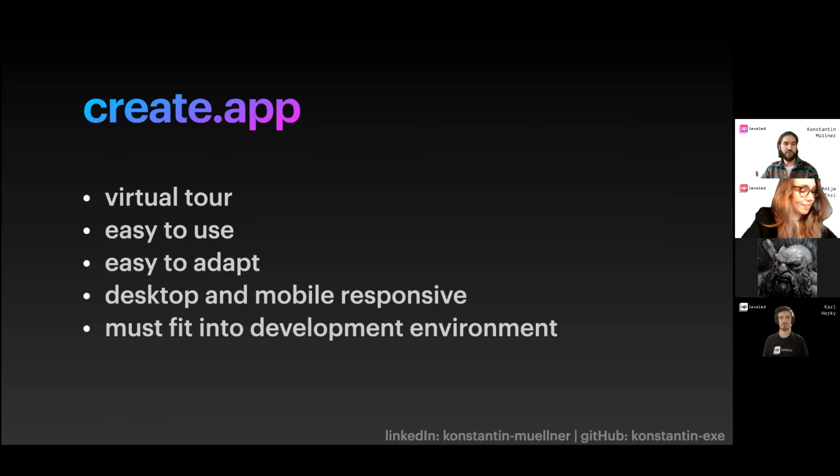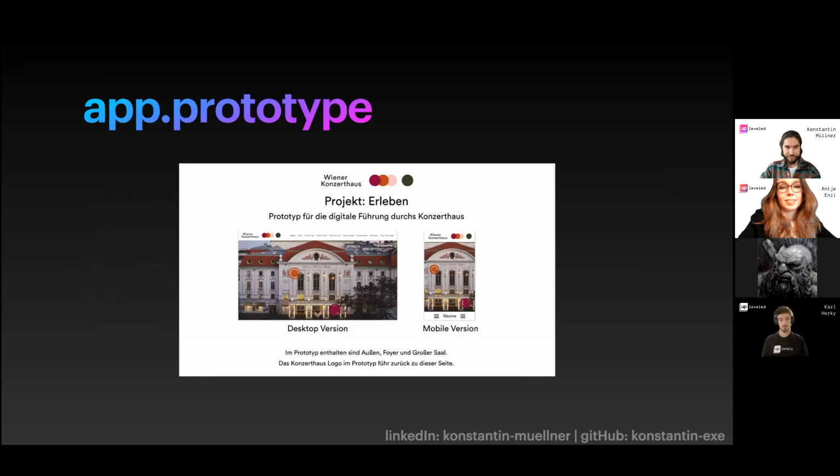So they needed me to create a single page application which does a virtual tour. It should be easy to use for the marketing team to implement new rooms and also new content. It should be easily adaptable for every other developer to build upon new features and or widen the functionality. It must be desktop and mobile responsive, and it must fit into their development environment perfectly. More to that in a second.